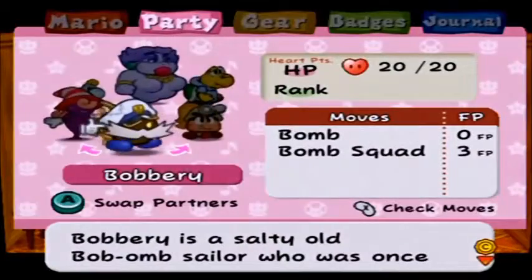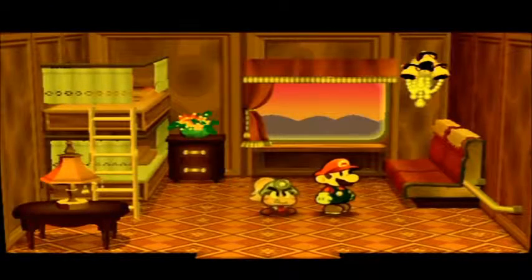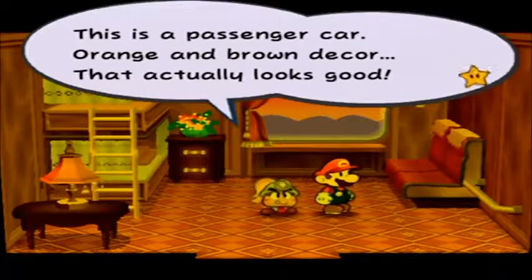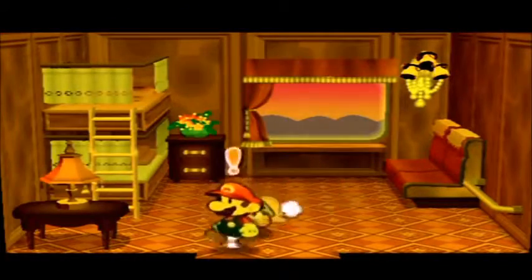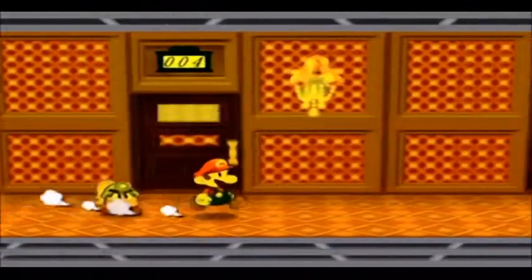We're going to give someone else some screen time. We're going to give Goombella some screen time. I mean, might as well, right? That'd be cool. This is a passenger car, orange and brown decor. That actually looks good. The passenger cabins here are number 3, 4, and 5, in case you forget your numbers. Oh, well, okay. I don't think I'll forget numbers, but, you know, it could happen. I've done it before.